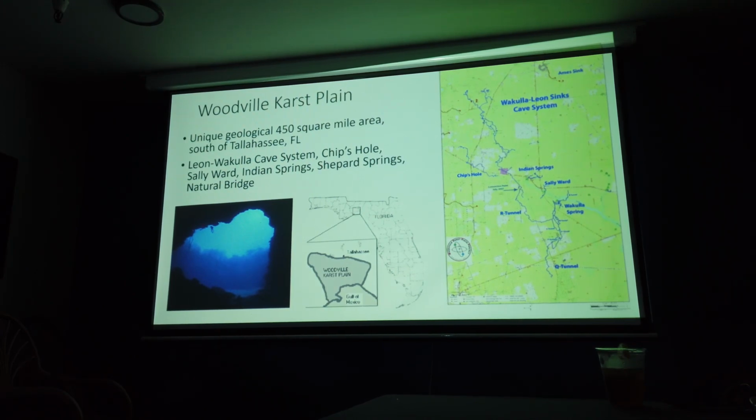That map is a little out of date. I can tell you Chip's Hole is this close to being connected into downstream Turner. Like super, super close. And that's been a big focus of the spring and the summer.